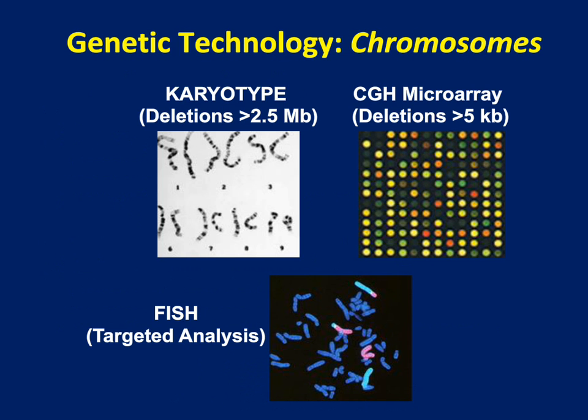Some of this has been covered by our previous speaker, but as a basic overview, we should have some context of what it means to have genomic testing. There are a variety of genetic testing technologies. Some are focused, as indicated on this slide, at the chromosomes, so broad changes. Historically, we've looked at karyotypes, which can detect deletions that are greater than 2.5 million base pairs. And then more recently, in the last 10 years, we've started to do microarray technologies, which can now detect below 5 kilobases. And still a mainstay of testing deletions or translocations is the use of fluorescent in situ hybridization, or FISH analysis.